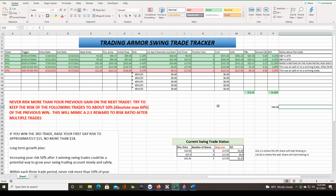And just know that just because I'm making money with this plan doesn't necessarily mean that you will be too. But it's a pretty easy plan to follow, and SPXL is a pretty easy ETF to trade, even though it's leveraged. It just really tracks the S&P 500 very well.